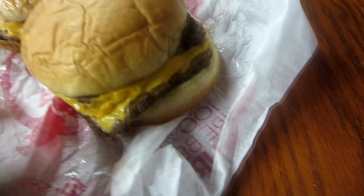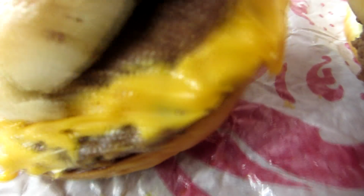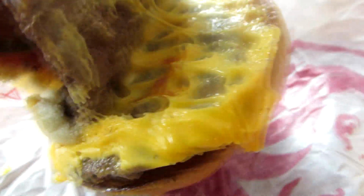So this right here is the McDouble from McDonald's. Oh, it does have onions. It has their little minced onions on it. It has, looks like mustard, ketchup, and a pickle. And then, of course, your cheese and two patties. The cheese is in between the two patties, as it should be. And their buns are toasted. Oh, they have toasted buns.